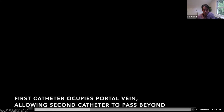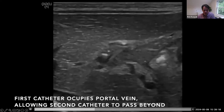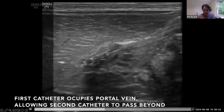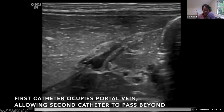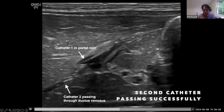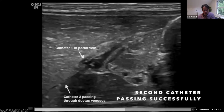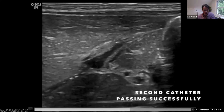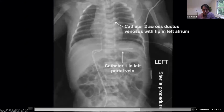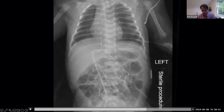All right, so that first catheter occupies that, and now see the second catheter coming in. That first catheter occupies that hole, whereas the second catheter slides right by it and gets into the ductus venosus. So that's how line over line technique works. We deliberately left both catheters in. We deliberately left them in deep.